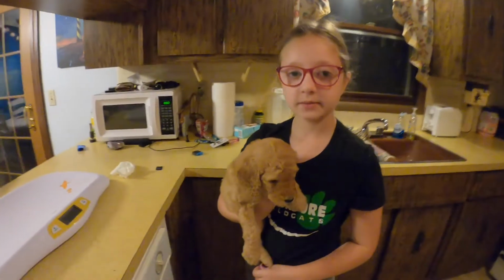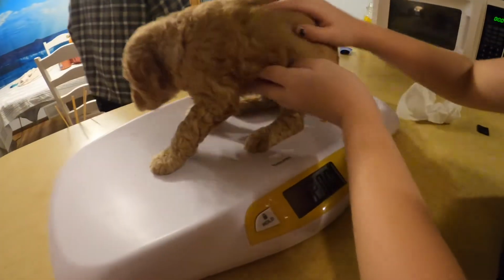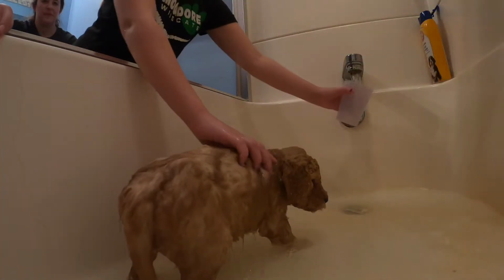All right, so this is the last puppy. Is this a boy? Yes, it is. Little boy, so go ahead and weigh him. Okay, I think he is one of the little ones. And this one's about 4.4 pounds. Go ahead and wash him. Good boy.